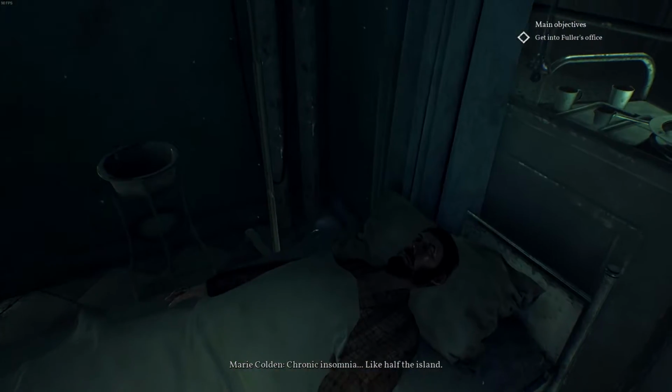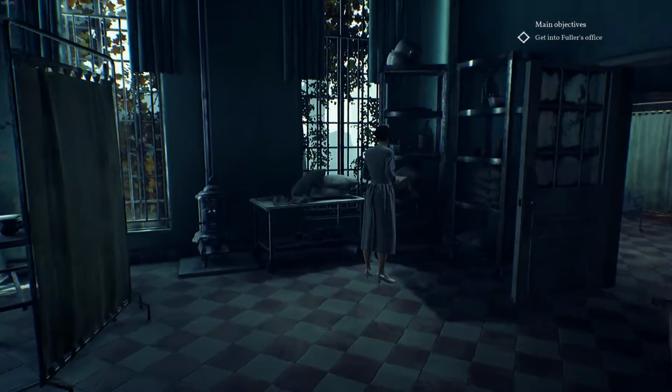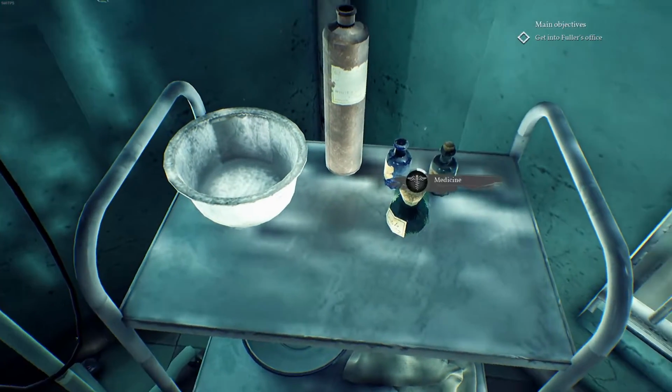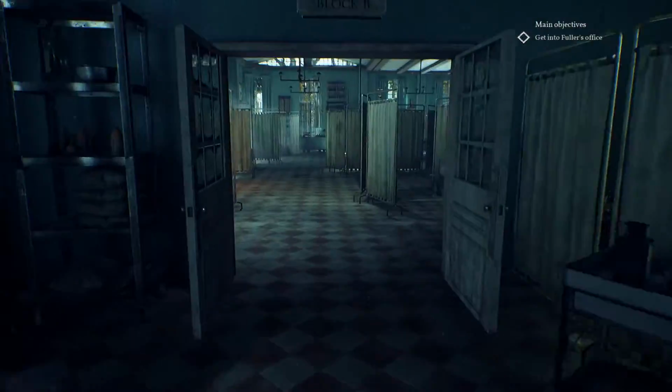Chronic insomnia. Like half the island. An unknown medicine. Judging by the other ones, it causes heavy side effects.